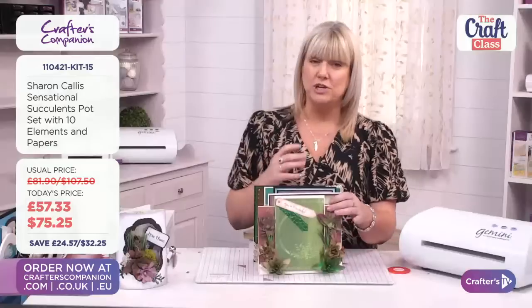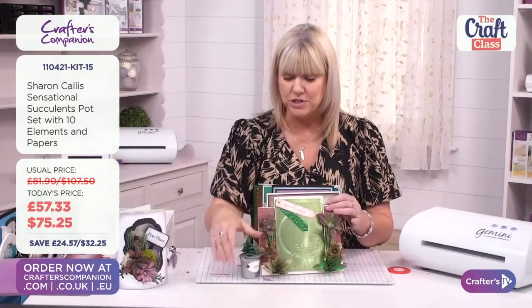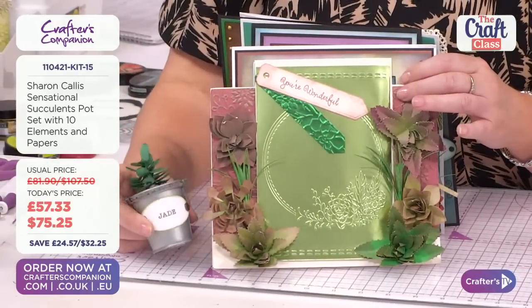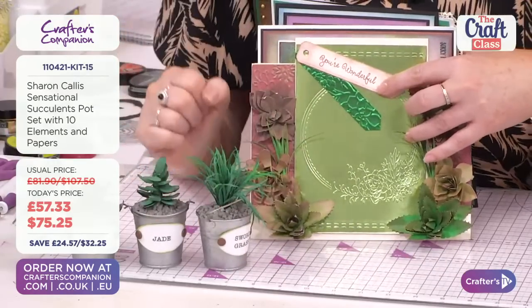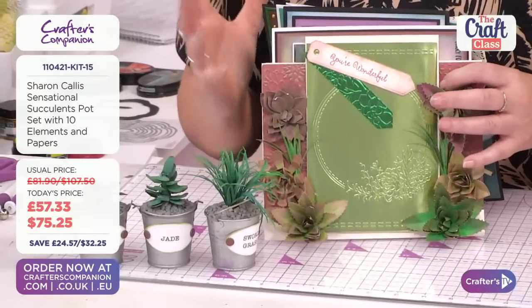So even though we're showing you lots of samples where you can use them in all these little pots, and you can use them in the, I know Becky's got a wheelbarrow over there. These just look so amazing, and what a feature they would look like if you've got them in the house. But it's great to know that you can also make cards out of them and send them to people.